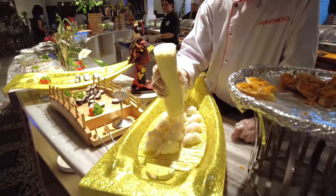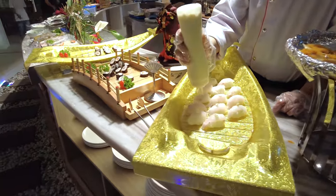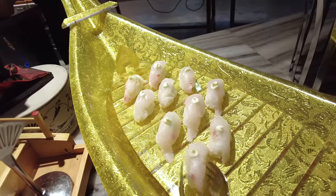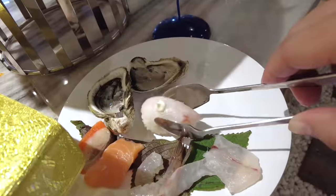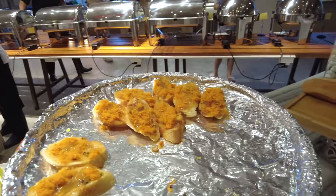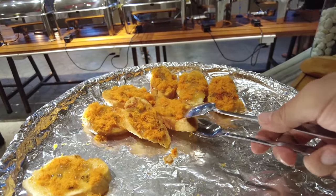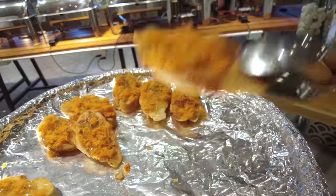Oh, and moving on, we have the chef expertly preparing the sushi, and I think we need to go for one of these. And we have some of this. And let's make it a pair. Pretty cool. We have some bread with a lot of toppings. And normally I'll stay away from the bread, but this is kind of curious and I think I have to give this a try.